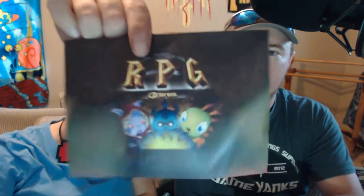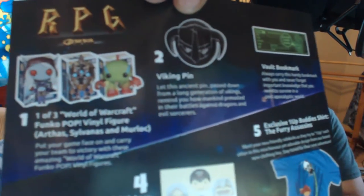Okay, and then we have our little paper that tells us all about it. This is RPG themed, and those are the other figurines that you could have gotten. I don't even know who this lady is. I think she looks badass. That's really cool.